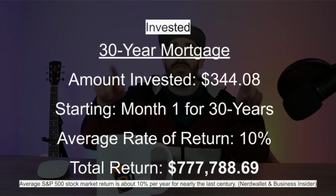But what happens if we invest the difference? That's what I want to try to find out today. If we invest that difference, well, let's talk about it. If we're looking at the 30-year, we can start day one, okay? Because we're saving a little over $300. We start day one, we invest that at a 10% rate over 30 years.